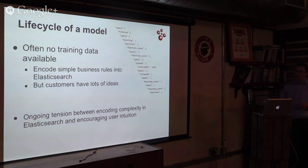What we can do in those cases is encode some pretty simple business rules into Elasticsearch, so we can get rid of companies that it's impossible for them to work with up front. That might be companies that are too young, or don't have sufficient assets so they can't be lent to, or don't have a decent enough credit score, that kind of thing. So just some simple blacklisting, really. And that leaves a space where there isn't enough data to do any sort of machine learning on, but the customers have this intuition that they've built up over their sales career.